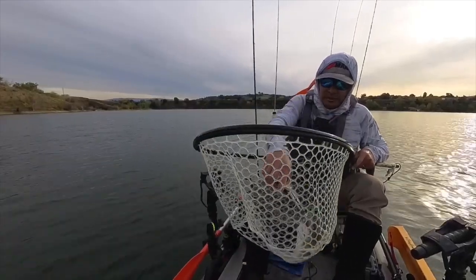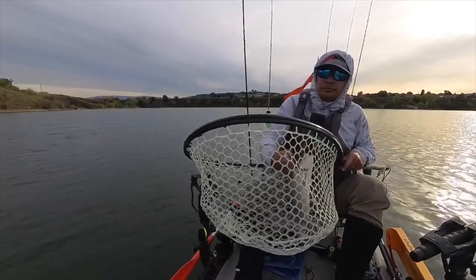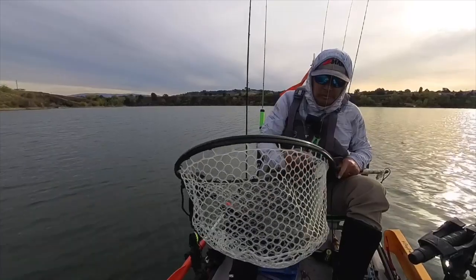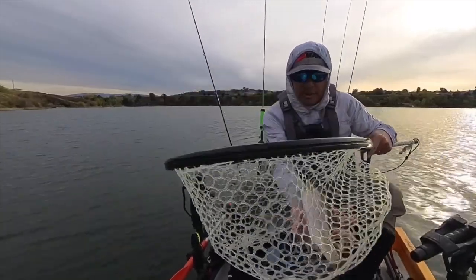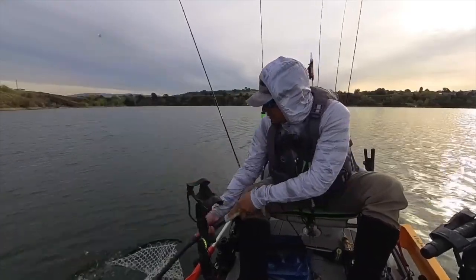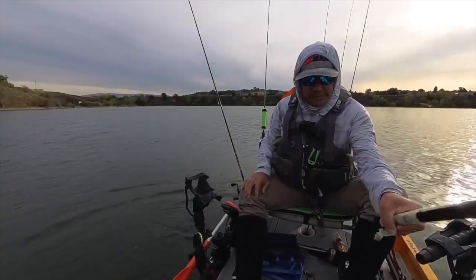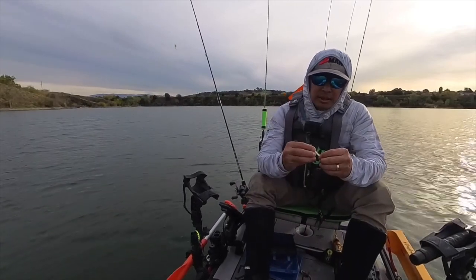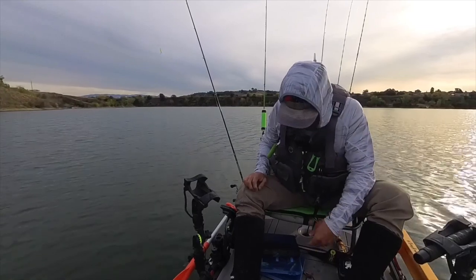Okay, okay. I'm not gonna hold it, but it's a small guy. Thank you very much. And off he goes. Yeah, so he hit the chatterbait again. Let's see.